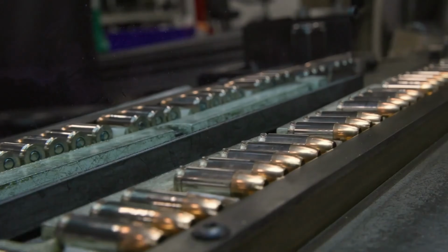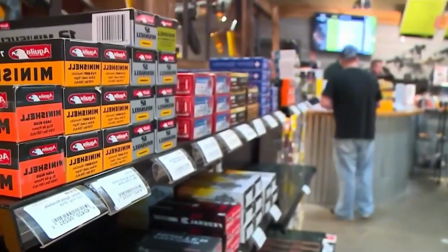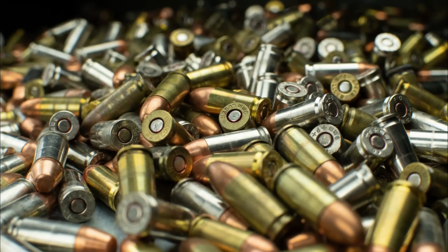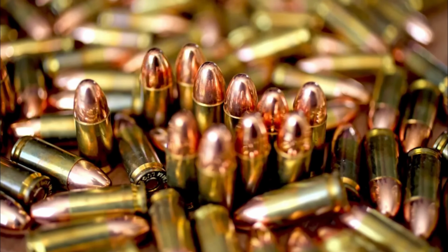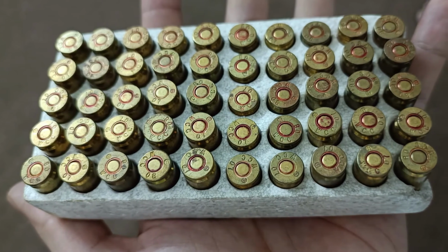All right, let's have a real talk. If you've been in this game for any real amount of time, you've learned a hard lesson. Whatever becomes the go-to item is the very first thing to evaporate from the shelves. Let's take the classic 9mm Luger.